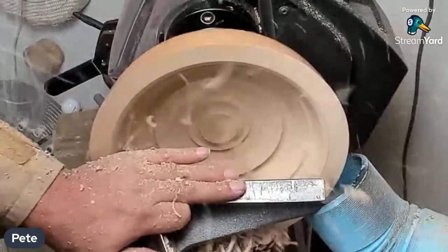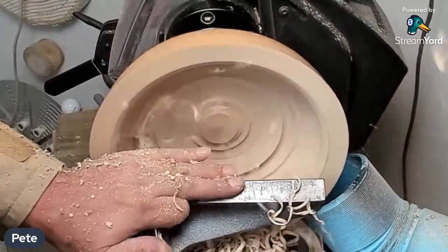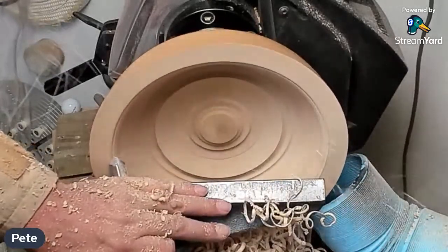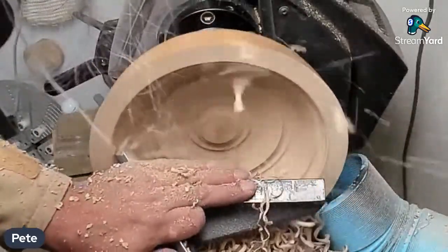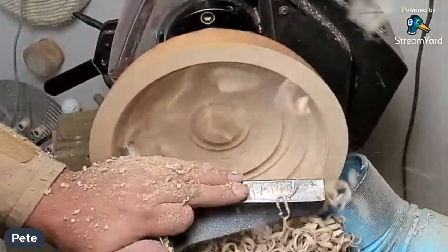Dan Jammy says, why is it all turners want to turn big stuff? He's the opposite. Well, I quite like turning small stuff. Yeah, I love a mix of both. Turn anything. Like I said, everything's good to turn, no matter what it is. It's all fun. Depends on what you're turning.